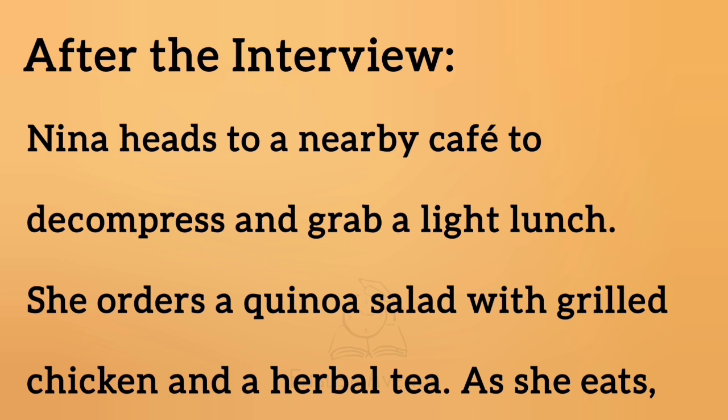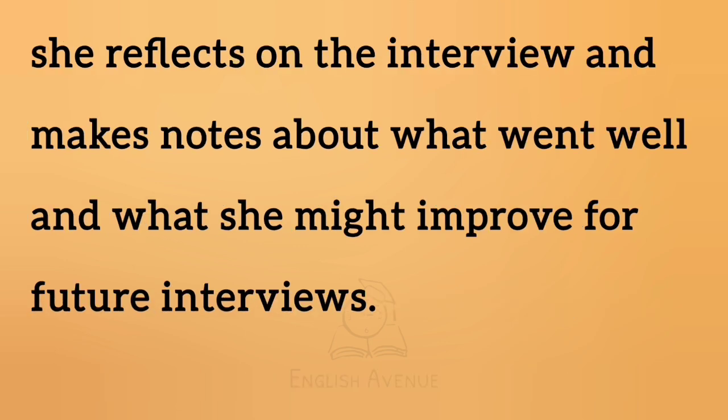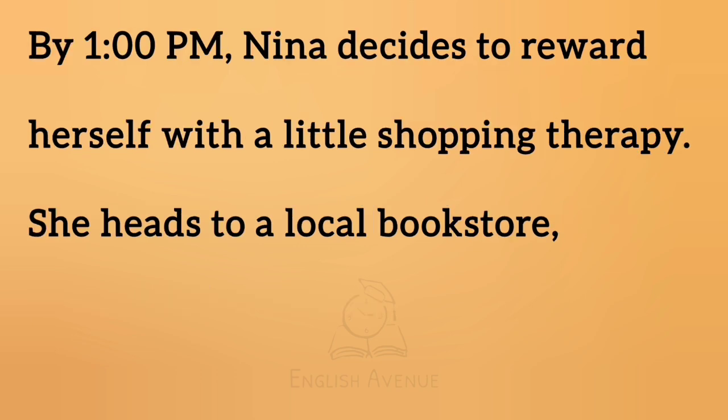After the interview, Nina heads to a nearby cafe to decompress and grab a light lunch. She orders a quinoa salad with grilled chicken and a herbal tea. As she eats, she reflects on the interview and makes notes about what went well and what she might improve for future interviews. By 1 p.m., Nina decides to reward herself with a little shopping therapy.